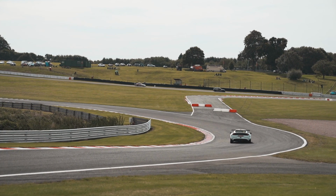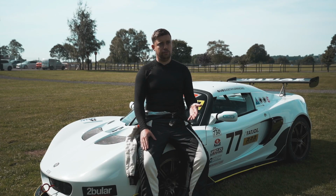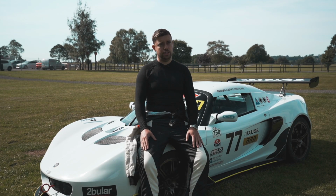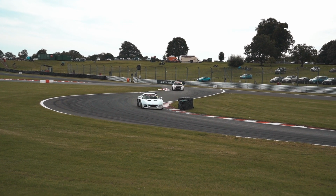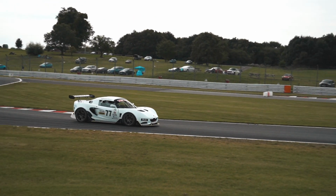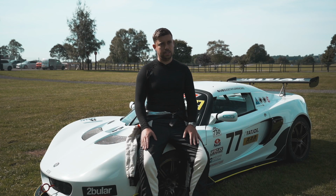It's been fantastic working with Nitron Racing Systems. It's the first time I'm working with a suspension partner for this season in the Club Endurance Championship, and coming from a different suspension manufacturer, the transition's been brilliant. They're available at any moment I want them and support is absolutely fantastic.